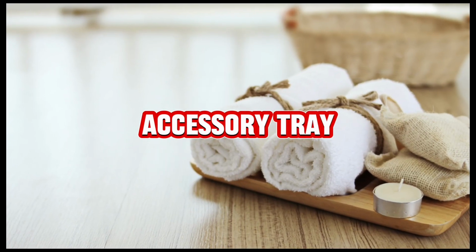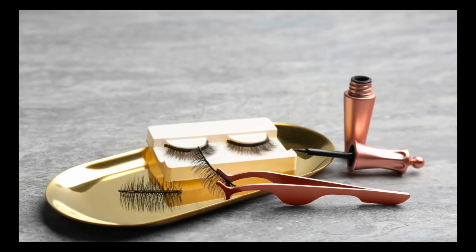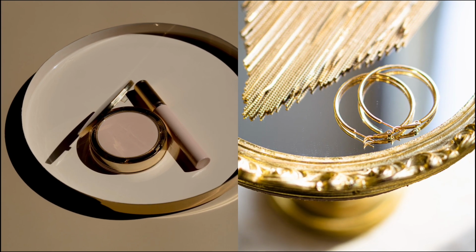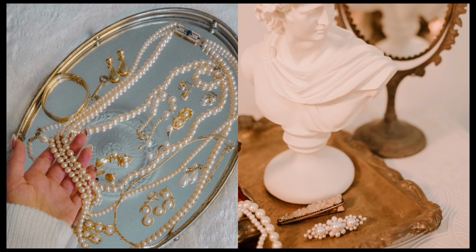Create a small tray of accessories or everyday essentials. This can include your favorite perfume, a decorative tray for your jewelry, or even a small potted plant. It's a simple yet effective way to showcase your personality and elevate the overall aesthetic of your space.